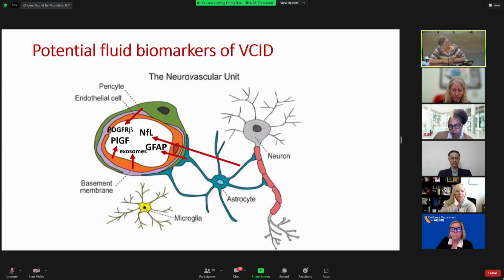Next slide, please. Some potential fluid biomarkers for VCID, and most of these are based on small vessel disease. And what we know about small vessel disease is there are some proteins like PDGFR beta, which is made by a special cell around the blood vessel called a pericyte. That's not to be confused with a parasite. It sounds very similar, especially with my English accent.